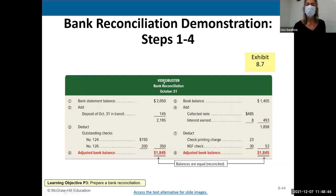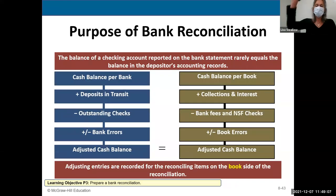The bank doesn't know about some stuff that I do know about in my check register. And I've got some things that have happened to my bank account that I don't know about. So I've got to reconcile those two things. What do you think might happen that the bank knows about that I don't? Give me an example. Something I didn't put in my checkbook, but that has happened at the bank level and is on my bank statement. Yeah, an error, absolutely.